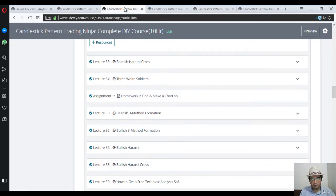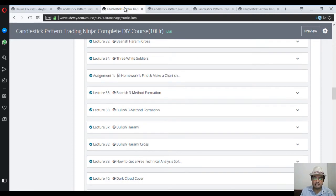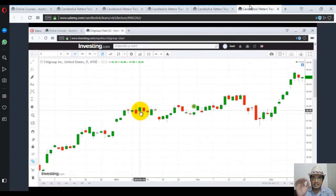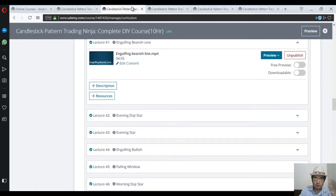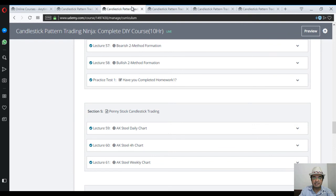As you work downwards on the course, you will learn different methods. Example, bearish three method formation, bullish Harami, engulfing bearish line. I will teach you that in theory and on charts. So it's like all patterns in one course. No course teaches that. Different stuff.